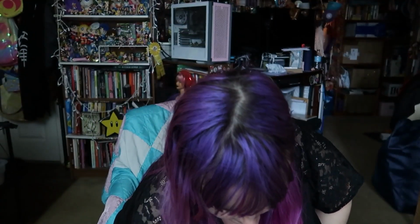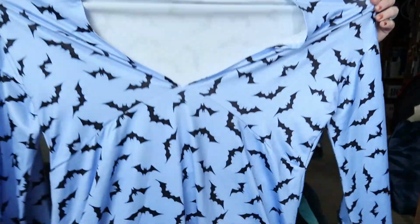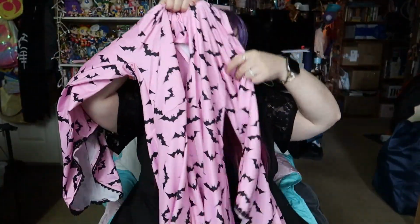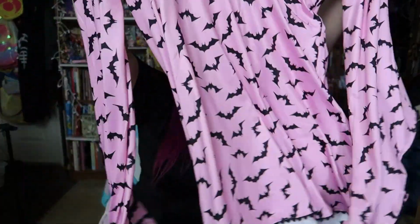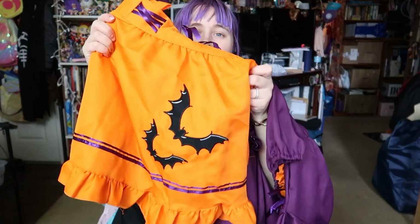I got some more AliExpress clothes stuff. Show this little dressy thing. These are like little nightgown things. Ooh, here's a little more of those little maid dresses. This one's a Halloween one. Purple dress with the orange apron with the little bats on it. It's got little arm doodles.